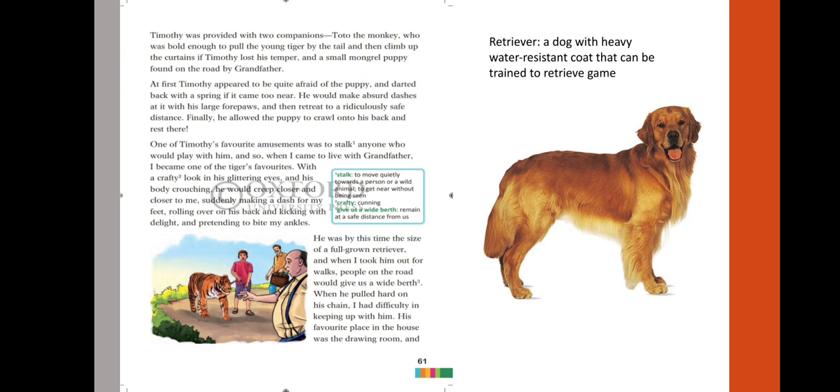So the narrator was taking him out for a walk. He was compared to a retriever, as you can see on the screen what retriever means, and the dog as well. He was fully grown, and this type of dog is a little bit taller as well. As you can see in the picture, the boy, that means the narrator, is taking him for a walk. People on the road would give us a wide berth, that means because they are scared, they keep a safe distance from this animal, Timothy. And even the narrator sometimes had difficulty holding him.